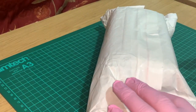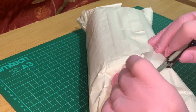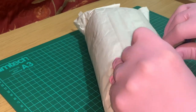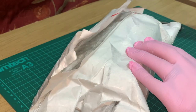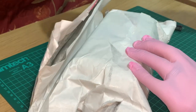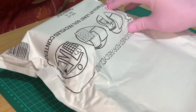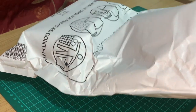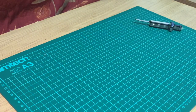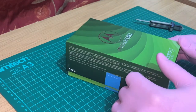So this phone is for my mother, and we are unboxing the Motorola G7, in absolutely pristine condition. Moto G7 Power.